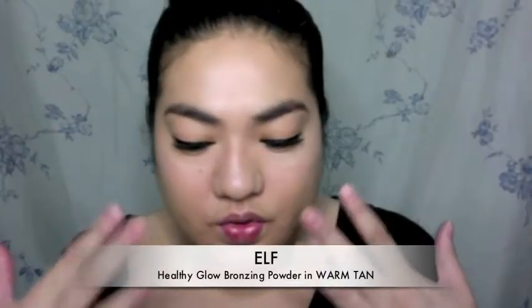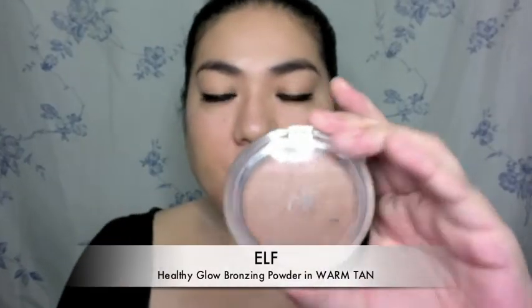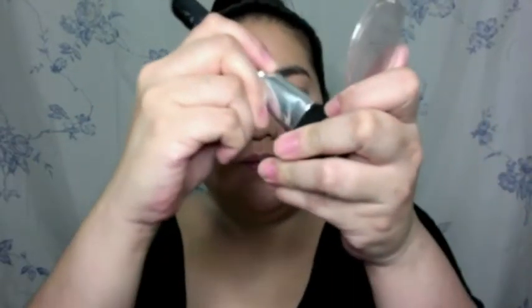So, I'm going to contour my cheeks. I'm going to use e.l.f. Warm Tan Bronzing Powder. One of my favorite bronzing brushes is from M&Co. You can get this from Watson's for like 169 pesos because it's very easy. So I'm just going to dip that, tap off the excess, and then you just apply it directly on the cheekbones.